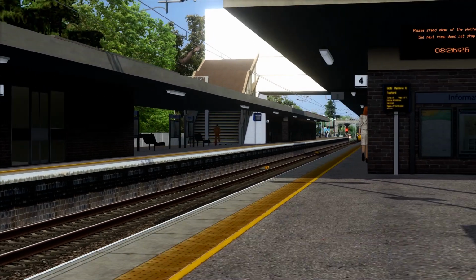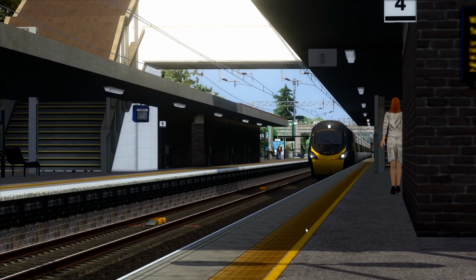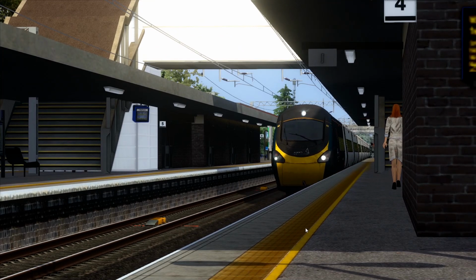But anyway, this left Manchester Piccadilly, or would have done in real life, at 0643.